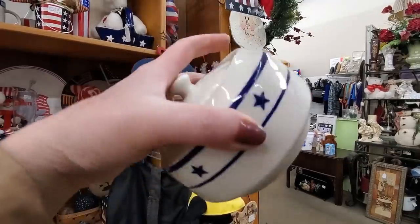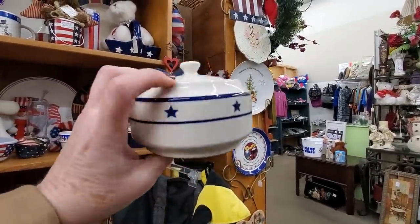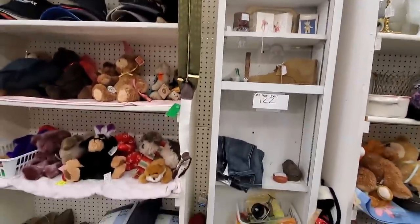Homer Laughlin? Yep. That's kind of pretty. For $3.99. It's good for 4th of July. Well, the whole display, I just realized. Oh, do you need some suspenders?